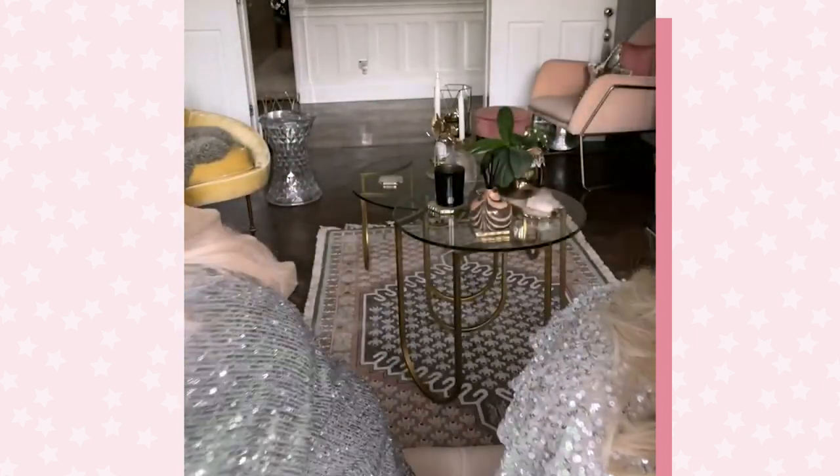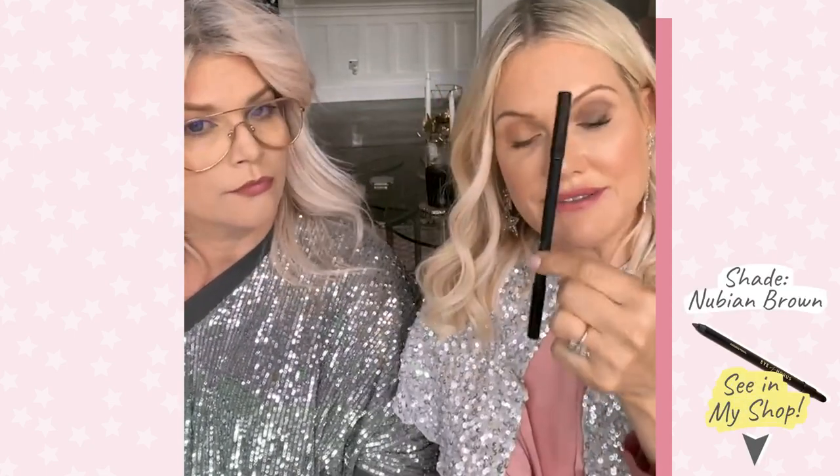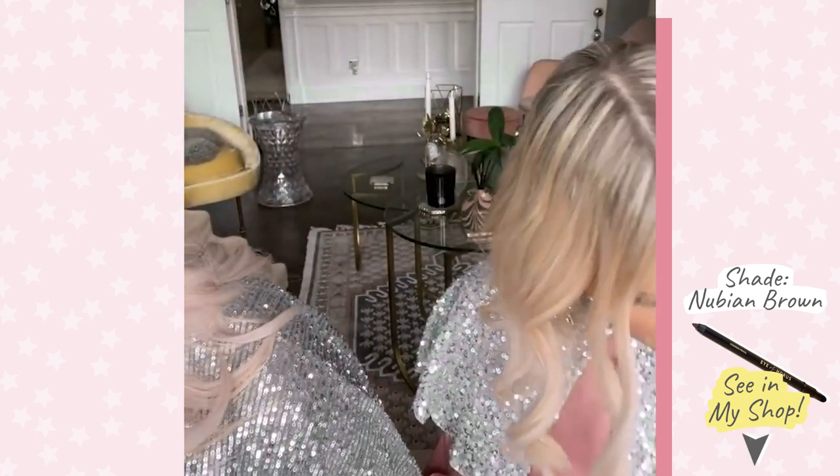You see? Really nice. Okay, so now let's do what Jen does best. She always wears, I think, a really smudgy, sexy line, but not in an obvious way. So if you've got a liner at home, an eyeliner, grab it now because I'm going to show you how to line your lids for hooded eyes. I wear this liner every single day. It's shade Nubian Brown. It's one of my favorite ever eyeliners. It's smudge proof, it goes on really, really soft.